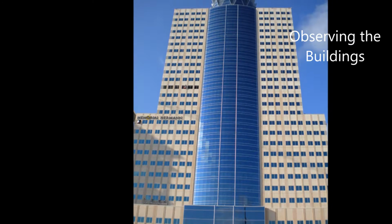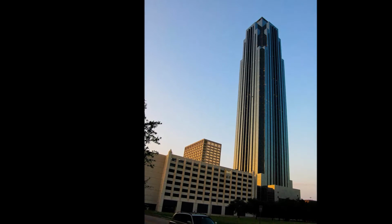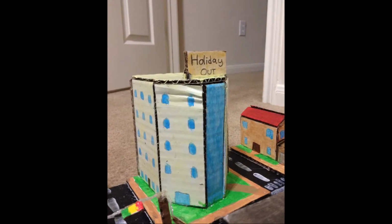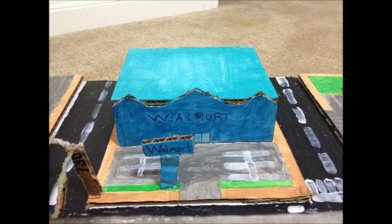I had to create a three-dimensional town with roads, buildings, and parks. I had to show how geometry is used to create a city. My city has three-dimensional shapes, such as a rectangular prism and a cylinder.